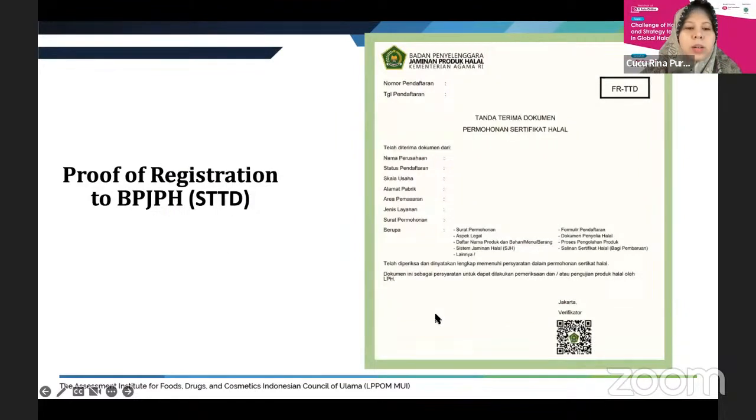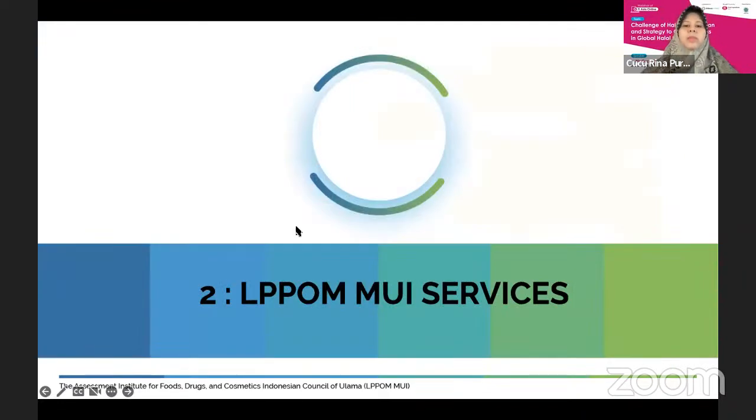So after your company finishes the registration, makes the payment for the halal certification, and has provided the audit documents, then BPJPH will issue this STTD, and after the STTD is issued, then we can do the audit. Okay, that's all for the procedure itself.